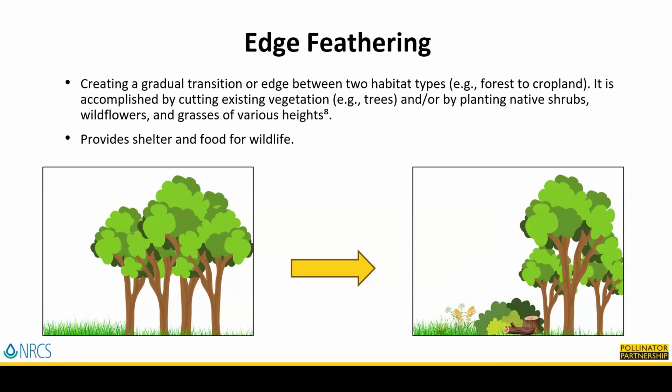Okay, so here is edge feathering. This is done by creating a gradual transition or edge between 2 habitats. Typically that would be between a forest and a cropland. It is accomplished by either cutting existing vegetation, so some trees, and or by planting native shrubs, wildflowers, and grasses of various heights into the edge. And what's great about it is it provides shelter and food for wildlife.